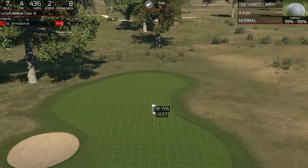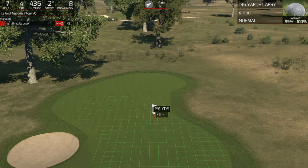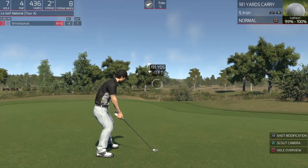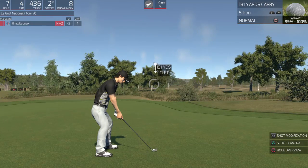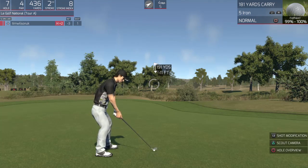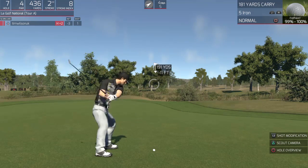It's 188 less 4, 184 yards. I'm going to play this 181. The wind's going to blow it back to the right, and then I want to take a smidge off that because it's going to roll up to the flag, hopefully. Get 100%.